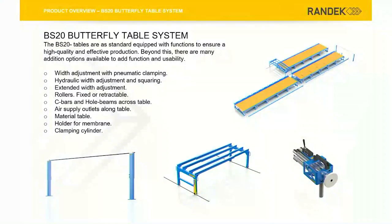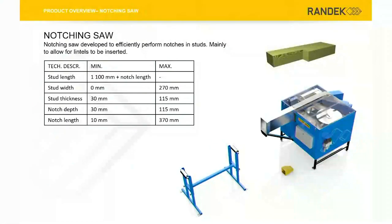and on top of that, we can also provide our customers with options for material handling, such as material tables and holders for rolls for membranes and foil. We also have a clamping cylinder to make sure we can do angled elements within these tables.